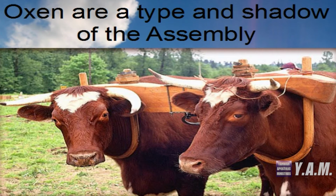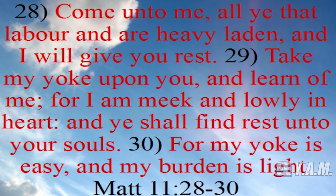Oxen are a type in the shadow of the assembly. Matthew chapter 11, verses 28 through 30. It says, come unto me, all ye that labor and are heavy laden, and I will give you rest. Take my yoke upon you, and learn of me, for I am meek and lowly in heart, and you shall find rest in your souls. For my yoke is easy, and my burden is light.